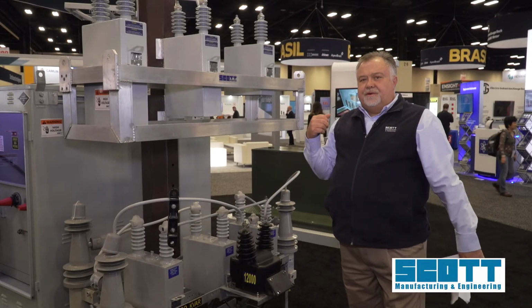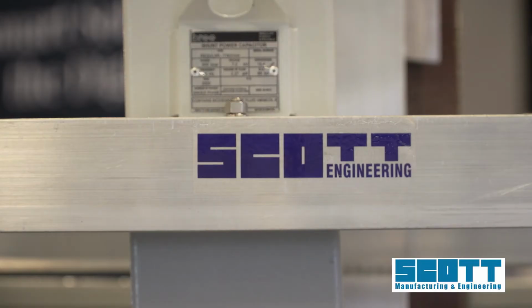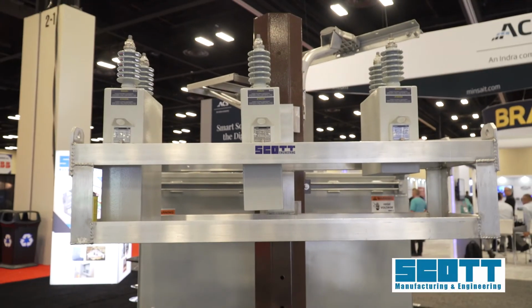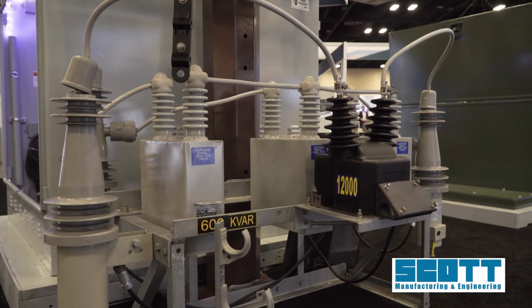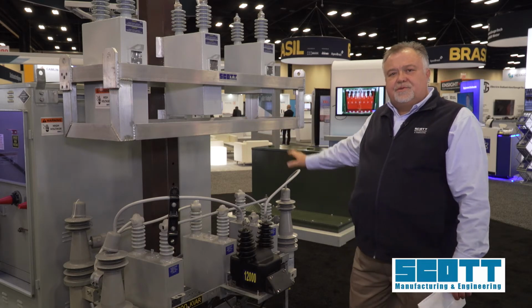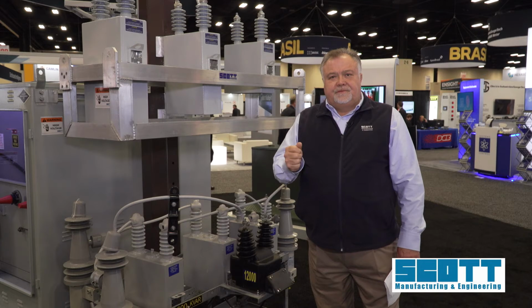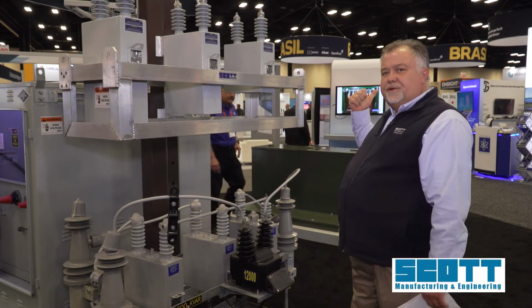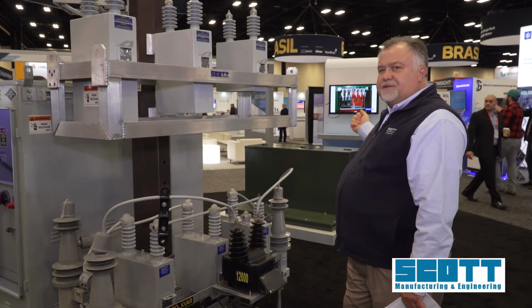In addition to cabinets, we also manufacture overhead racks, both welded aluminum and bolted steel. And we do use a variety of different capacitors and switches per the customer's specification. And now I'm going to show you our enclosure for sectionalizers.